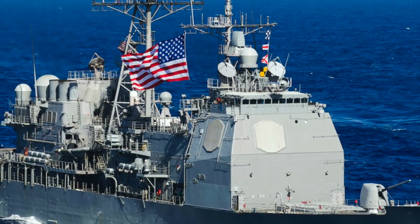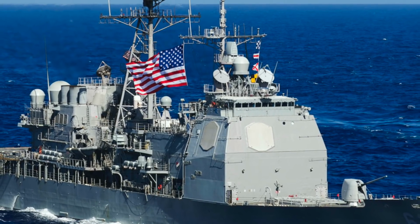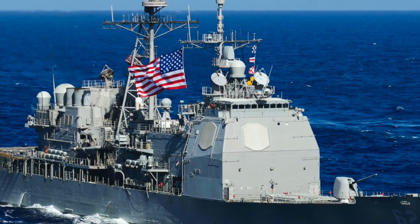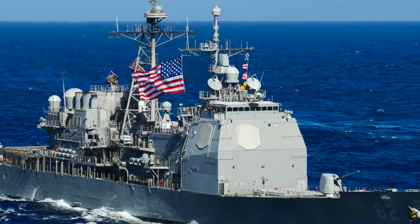6. BGM-109 Tomahawk for land attack. It has a long range of up to 1,550 miles or 2,500 kilometers with subsonic speed.